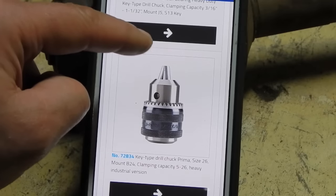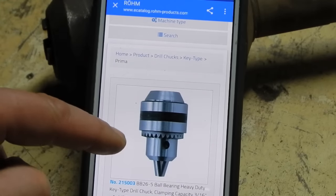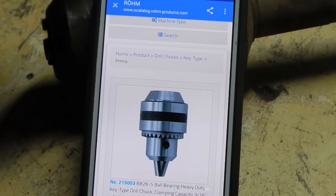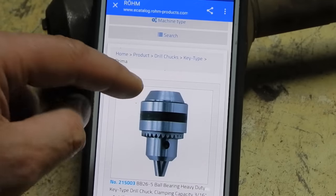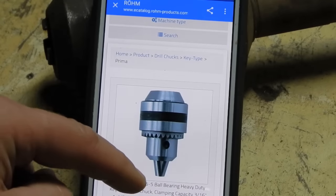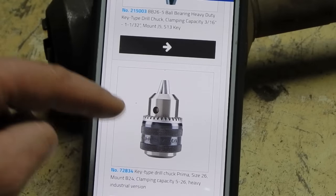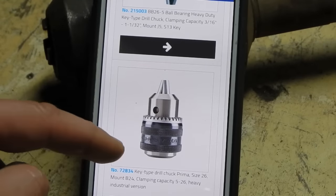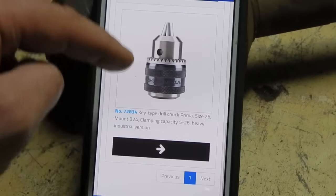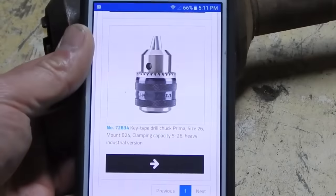Because I sorted their chucks on their website by size, and the ones that have clamping capacity up to 1 1/32, which is what this one says it has, they have this one, but you'll notice this one has a smooth band, knurled band, smooth band. And then they have this one, which is knurled, smooth, knurled, which is more like the design of this one here. And I think that's going to be the one. And then there's, let's see what's on the next page. So I think that's it.